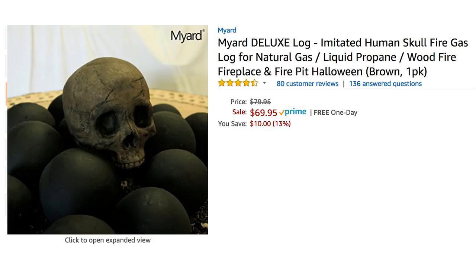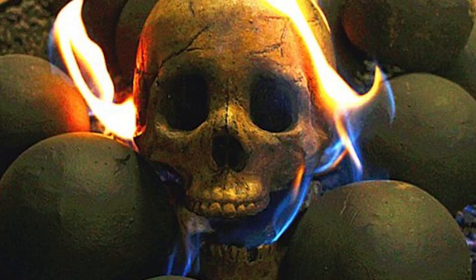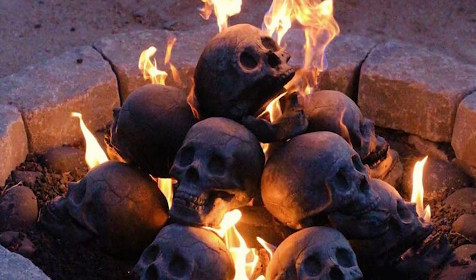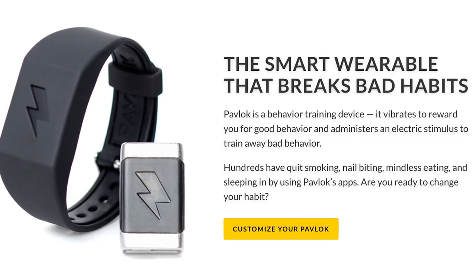Are you a fire-loving rascal? Guess fireplace logs? Each one comes in two parts, the main skull part and the jawbone. They're made with steel-reinforced lava-infused ceramic, which makes them weather-resistant and heavy enough that they won't be blown away in high winds. So, weather-resistant. To become bad habit-resistant, use Pavlok Electro Wristband.